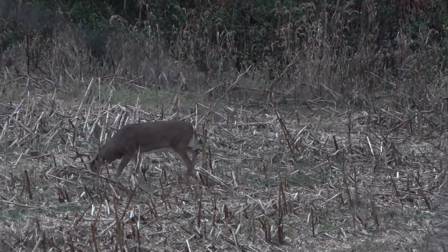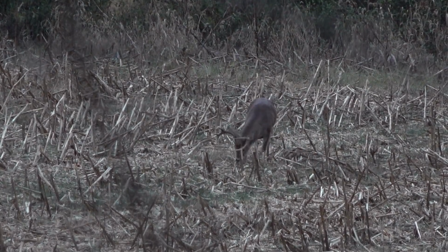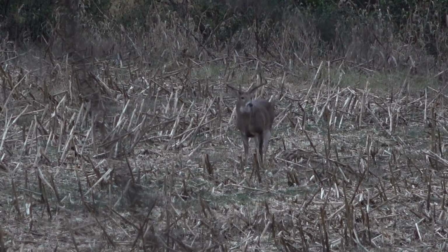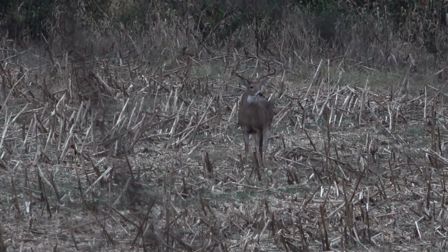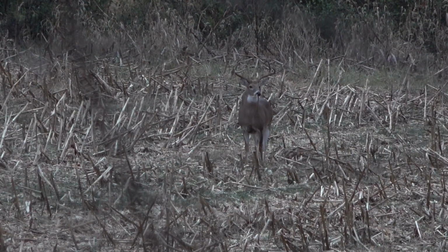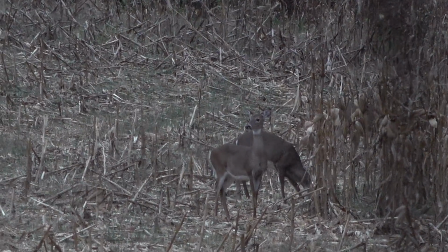He's a pretty good deer, but he doesn't want anything to do with that. He's only got 3 on his left side. I heard him grunt.